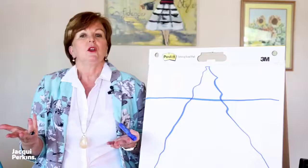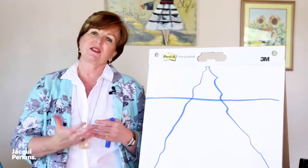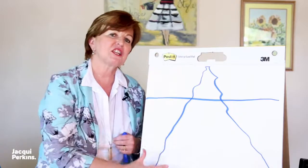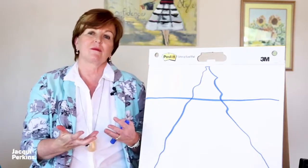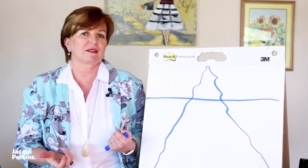Now this is what happens when we're trying to sell an idea or a service or a product to a team or our client or a manager. We only see the 10% of what they actually want. We don't see the hidden needs, the 90% below the waterline, and that's actually driving the decision that's ultimately going to entice them to our solution, our idea, our service, our product.